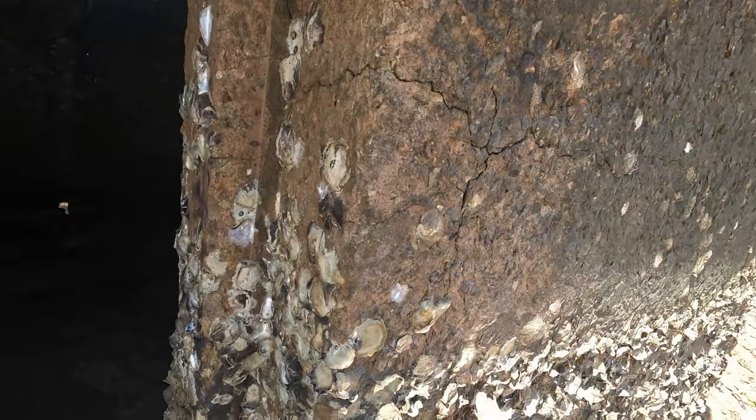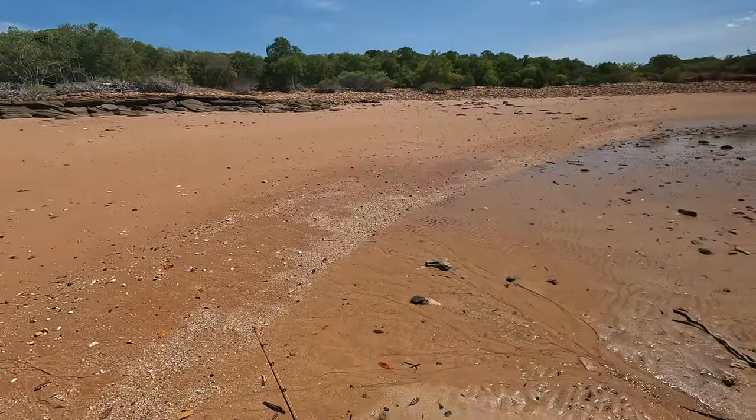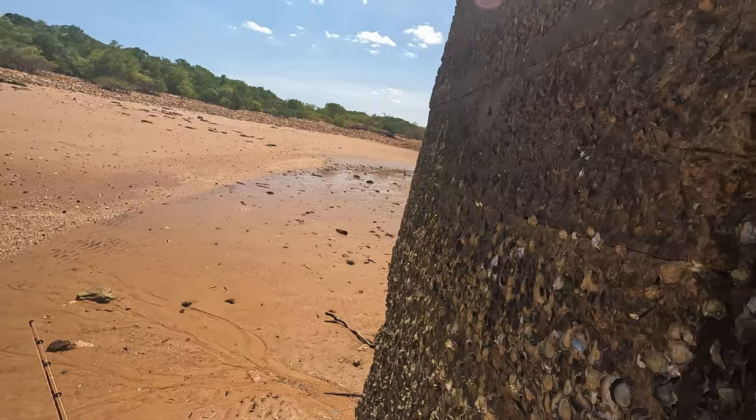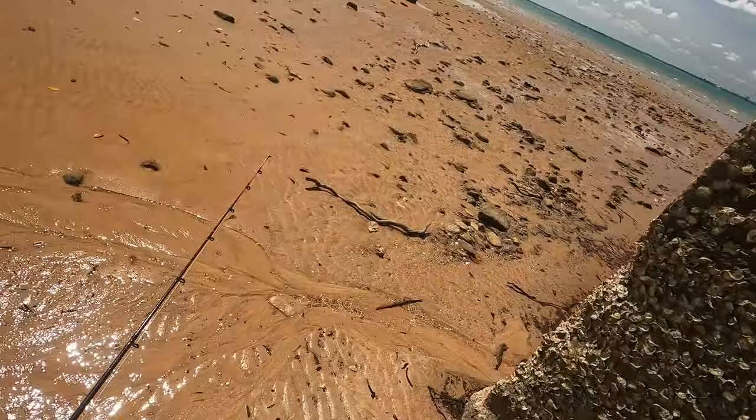Well, you probably get a bit of a feed off here. Some oysters on here at one stage, all throughout the whole area. I don't think it was this low though, I think it was up further. Over the years the tide's washed it away and moved into here. Could be wrong. It's the only logical explanation I can come up with.